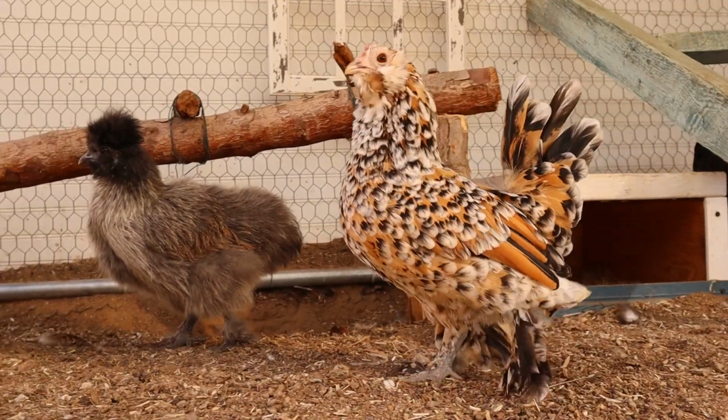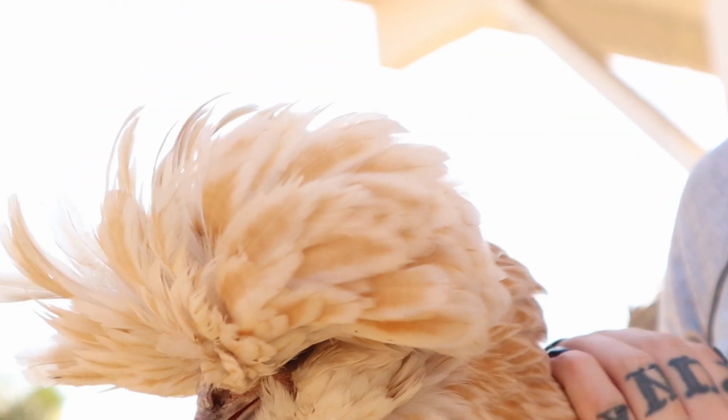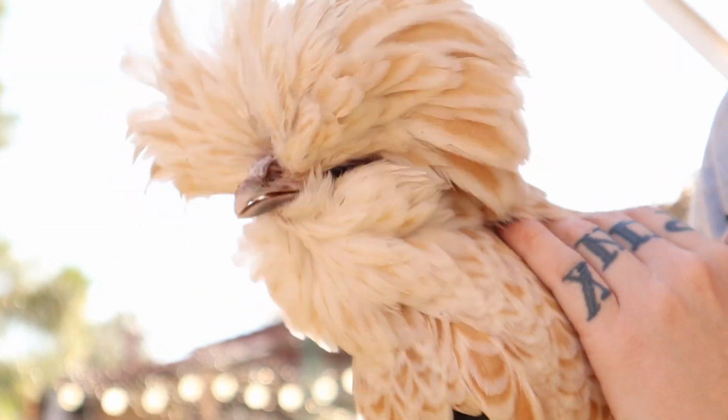And make sure that they're not getting any stress from predators. Make sure the coop is perfectly safe and they're not getting stress from dogs coming into your yard or seeing anything that frightens them. Keep their stress really minimal at this time.